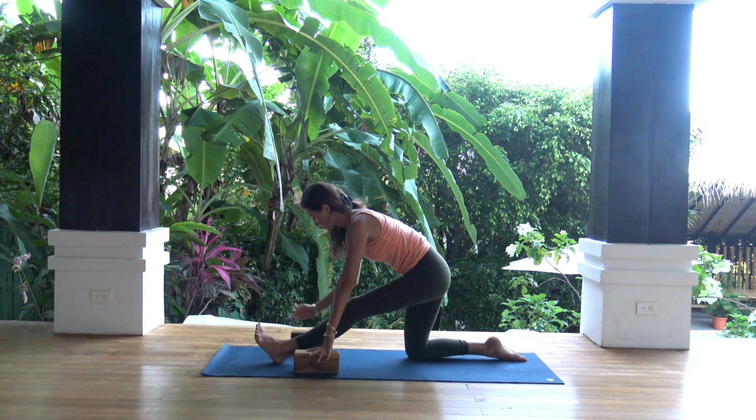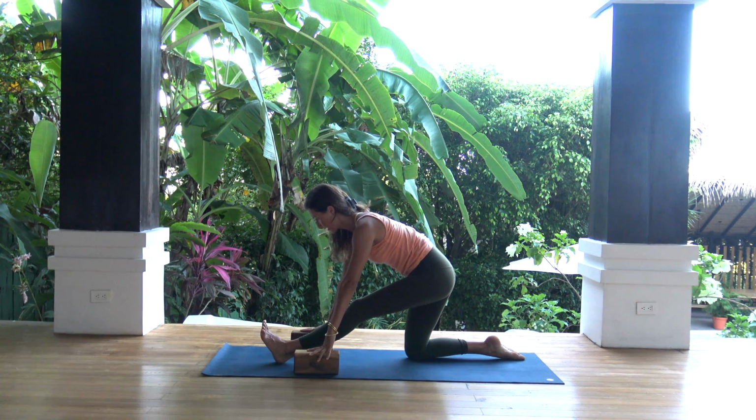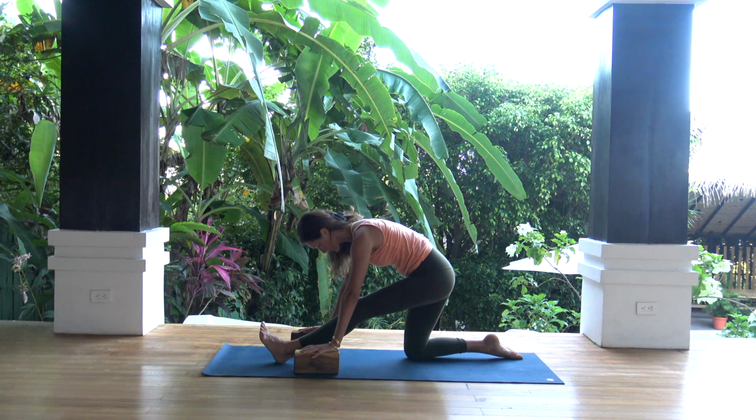Find this dragging action of your heel and your left hip back as you lengthen the torso out of the waist, out of the hips. Softening the shoulders and find a gentle fold. Breathe.